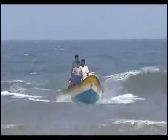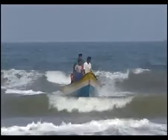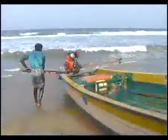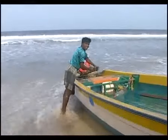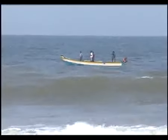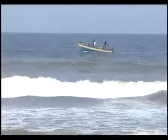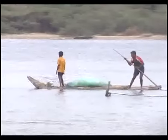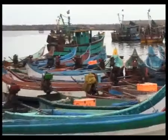In the last 10 to 15 years, large number of fiberglass reinforced plastic or FRP boats fitted with air-cooled diesel engines driving long-tail propulsion system have replaced the wooden traditional fishing crafts. These motorized boats can now travel long distances in search of fish. While motorization has reduced the drudgery of the small-scale fishers, it has also exposed them to many risks at sea.